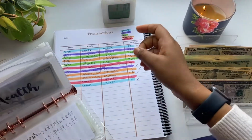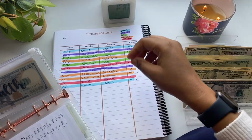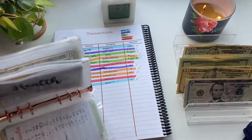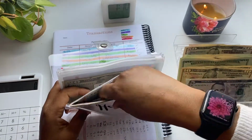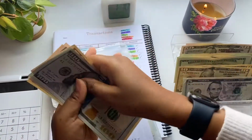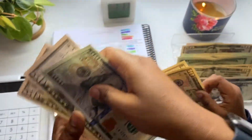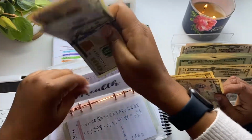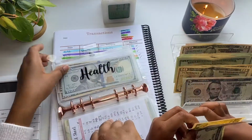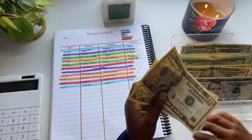So you see how even though I was short for gas, like $4 short, I rounded up for some other categories, so it's almost gonna even out. Not too worried about it. But for health, we'll go ahead and grab a 20. Here you go, ma'am. And then I'm gonna put these back here. My lovely assistant. We'll put the 20.